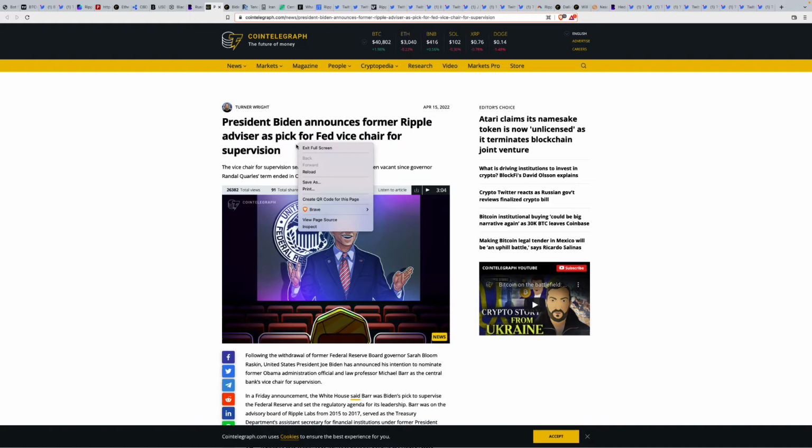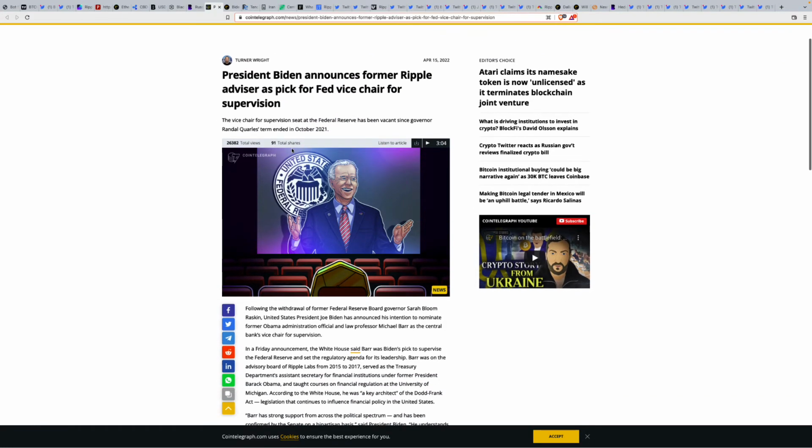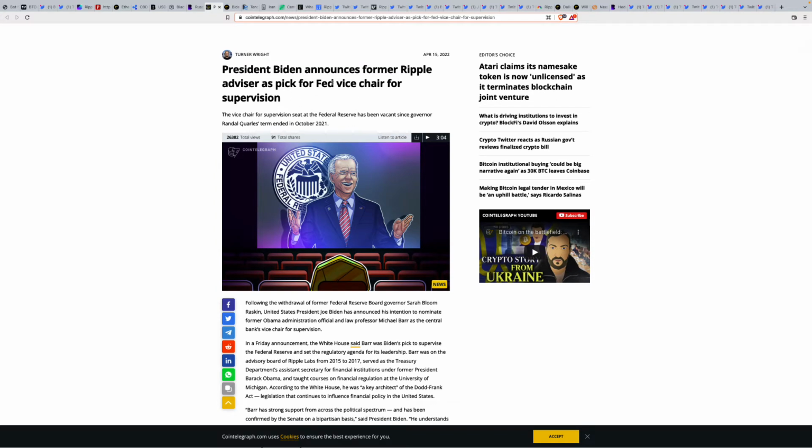It's kind of like they don't want you to own XRP, right? They basically got rid of the ability to be able to buy it, right? But there's Uphold, of course. But it's like they don't want you to own it. Meanwhile, behind the scenes, they're doing stuff like this. So President Biden announces former Ripple advisor as pick for Fed vice chair for supervision.